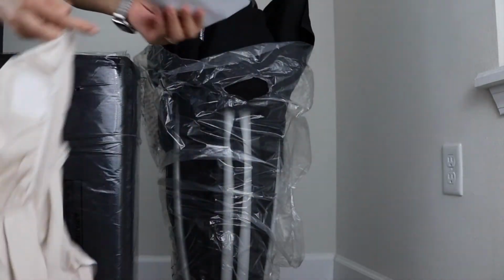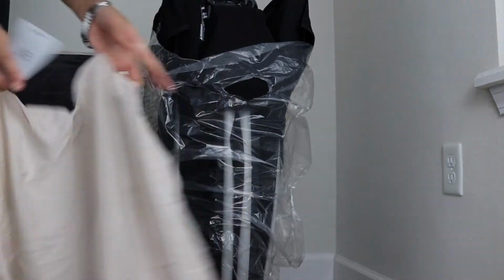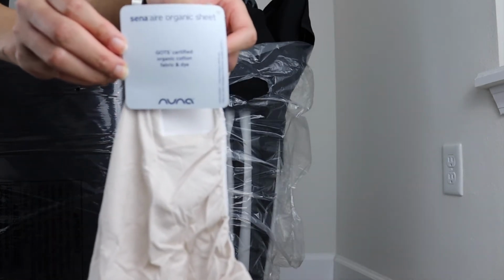That's the mattress pad. You're doing so good, sweetie. That's the mattress pad, or the sheet. I would wash it before using it. That's what I did. And that was pretty neat. And I appreciate it.